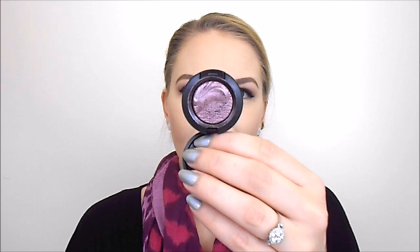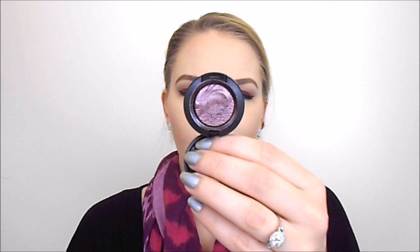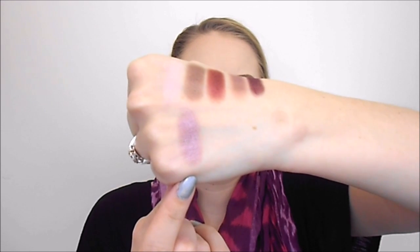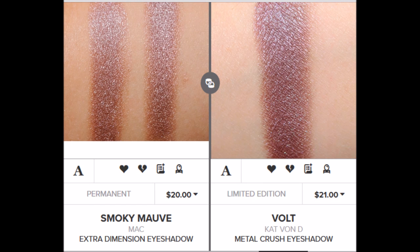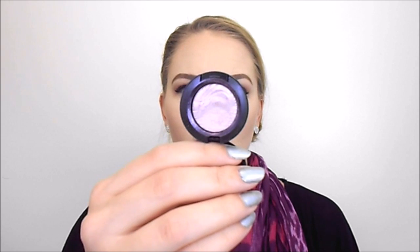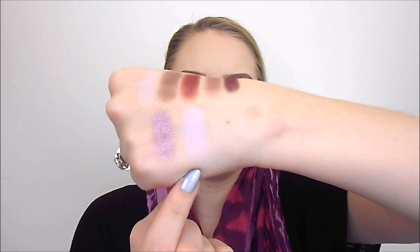Next I have the MAC Extra Dimension eyeshadow in Smoky Mauve. This is described as a pinkish muted mauve. Here is a swatch of Smoky Mauve. Next I have the MAC Extra Dimension eyeshadow in Ready to Party. This is described as a pale lilac. Here is a swatch of Ready to Party.